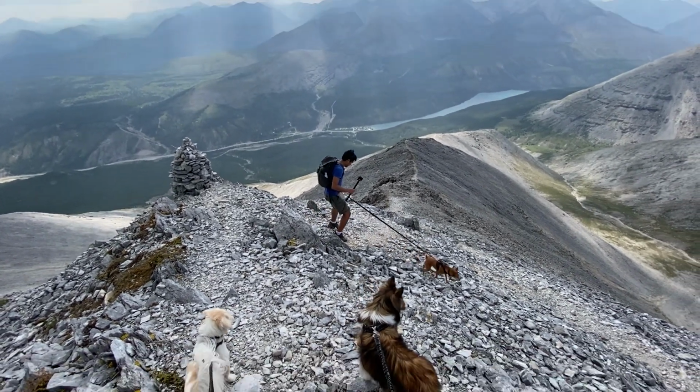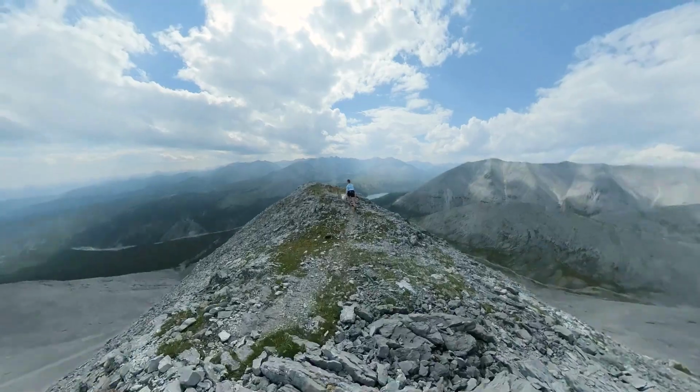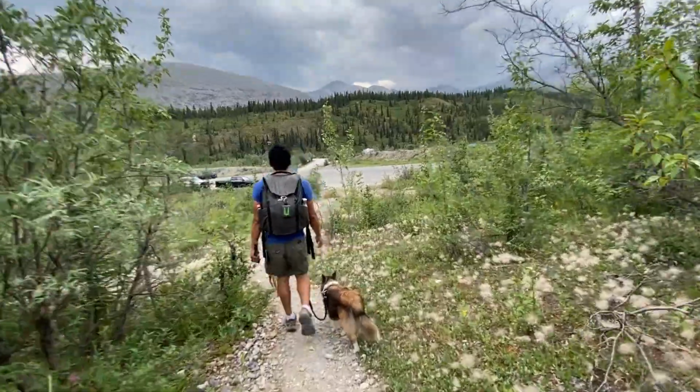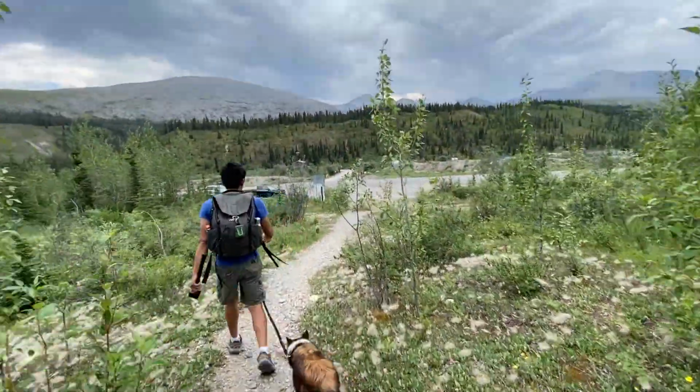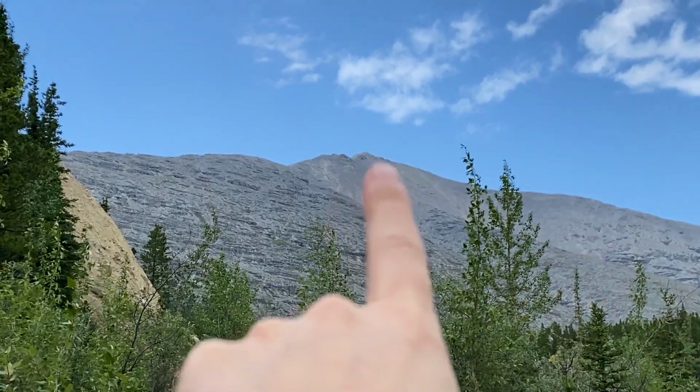Alright, you guys, we are all finished here at the top. These clouds are looking a little angry and it's starting to rain, so we're gonna head all the way back down there and hopefully beat the rain. We made it. Alright, so we climbed, where are we? Way over there.